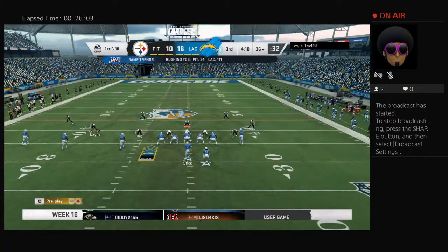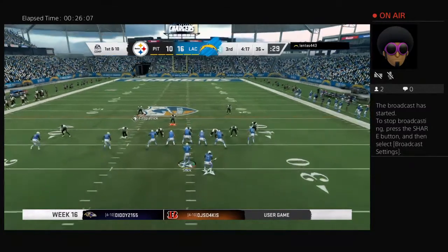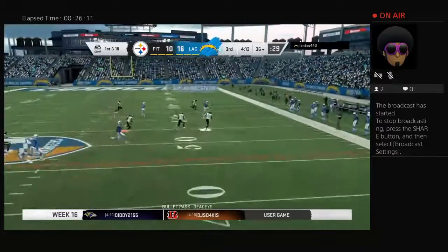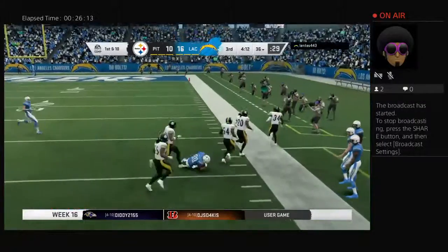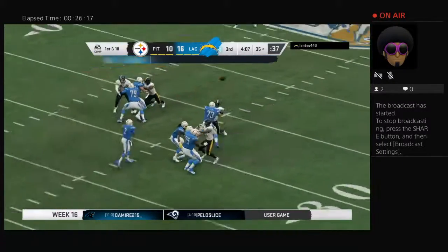Chargers in good field position to start out. 1st and 10 at their 36-yard line. Stick looking to throw on 1st and 10, and got his man, complete. That one goes for 30 yards.